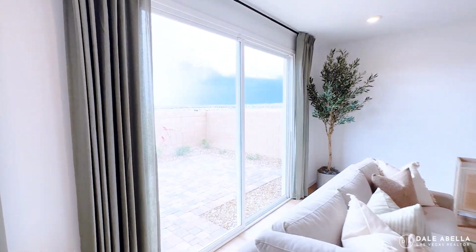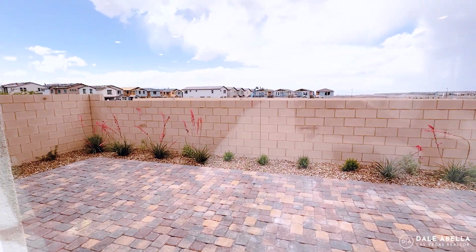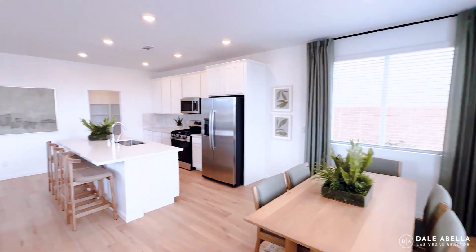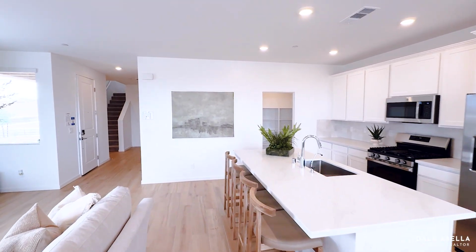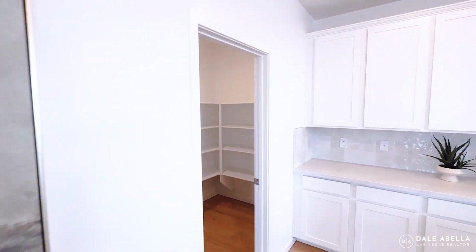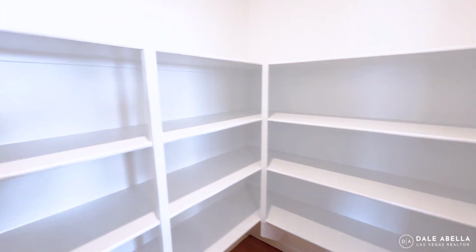Cool. So this is the backyard. Yeah, fortunately, it is locked. Okay, here, I'll take you to see the pantry. So this is a walk-in pantry. Plenty of space to store your food.